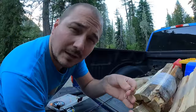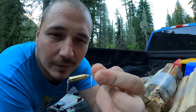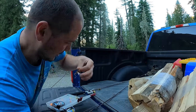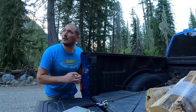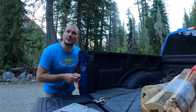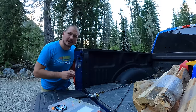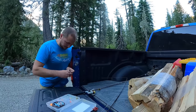So this river here, we're not allowed to fish bait or treble hooks or anything. So we got this bullet lure right here, fresh off the press with it clipped off, like just a single hook. Just something about this area here, if it's the trees or the moss or something that grows here, it has a very distinct smell. It just smells amazing out here in the woods.